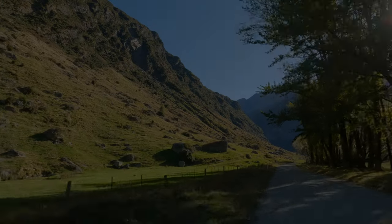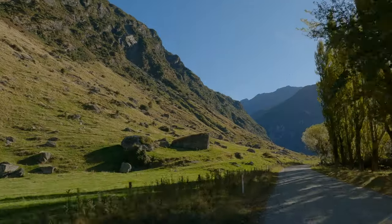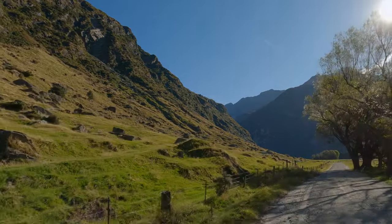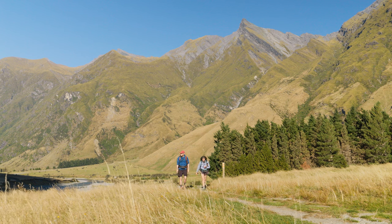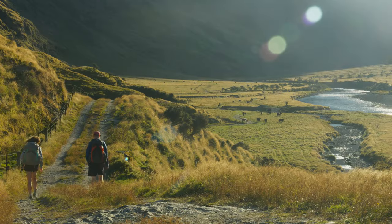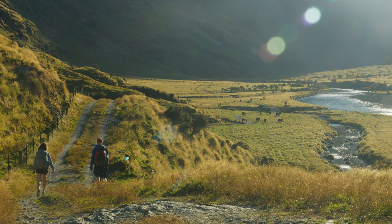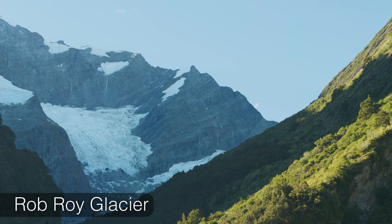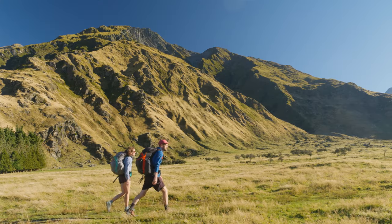The Matukituki Valley in Mount Aspiring National Park is a breathtaking destination for outdoor enthusiasts and nature lovers. The valley is surrounded by towering peaks, crystal clear rivers, and massive glaciers. The valley boasts some of the most stunning mountain scenery in New Zealand.